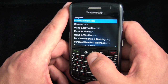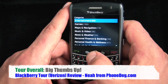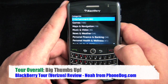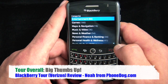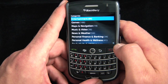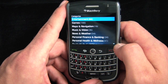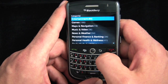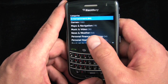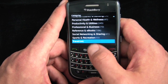So there you go. Definite big thumbs up for the BlackBerry Tour. As far as which BlackBerry that exists right now is the one I would go with, it's a tough call. I like the form factor of this a little bit better. Bold is really nice, but it's a little bit larger. It's tough because Bold is the only one that has 3G and Wi-Fi. The form factor is a little bit larger, but the keyboard's really nice. AT&T has not been working so well for me lately where I live. The 3G service out here in the San Francisco, California area has been bad.